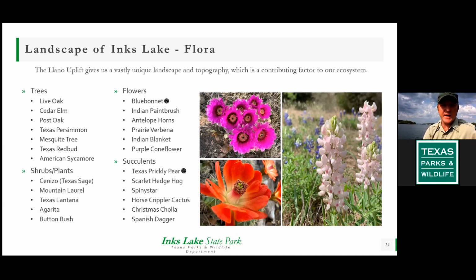There we go. We got the state flower, the Texas bluebonnet, and the state succulent, the Texas prickly pear. So you can see a lot of our state symbols here while you're visiting the park.